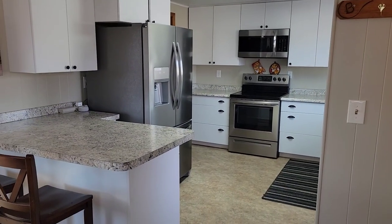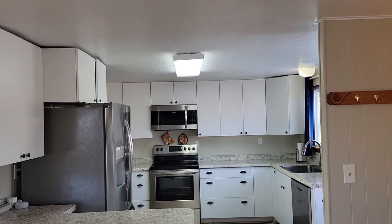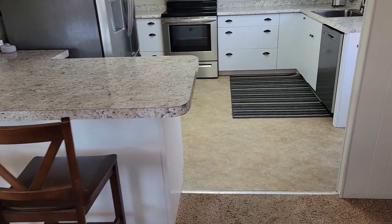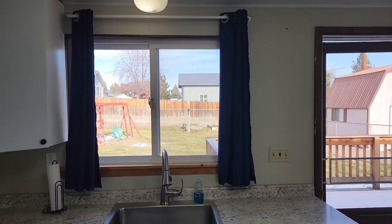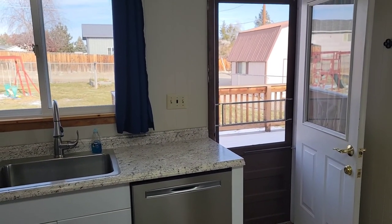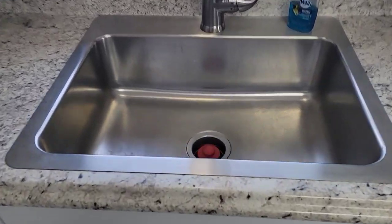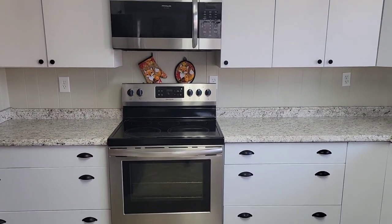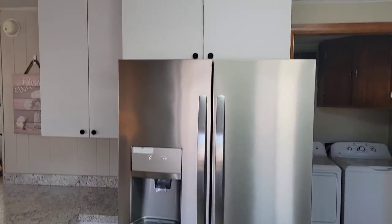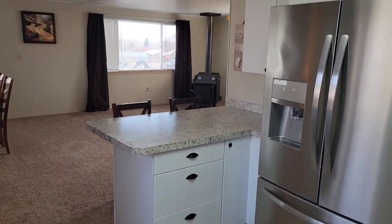Now the kitchen was remodeled around, I think, 2019 timeframe. New cabinets, new countertops, new appliances, and it looks great. Nice big sink. That door there, I opened it up, but you can see it goes out to the back deck and the backyard. Stainless steel dishwasher. Electric stove. French door fridge with a water dispenser. More cabinets and drawers over there.